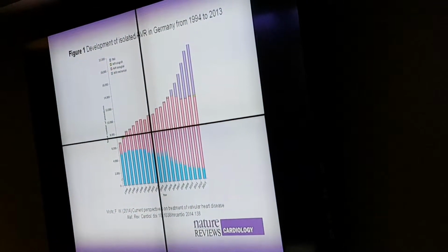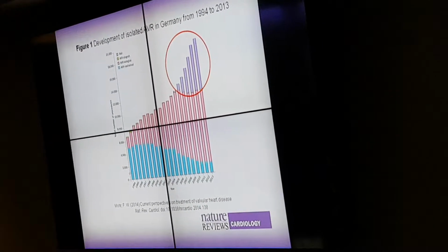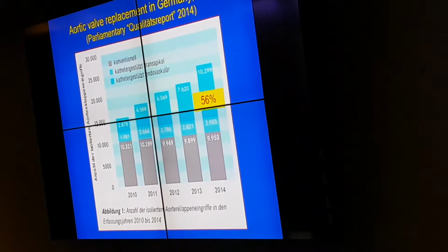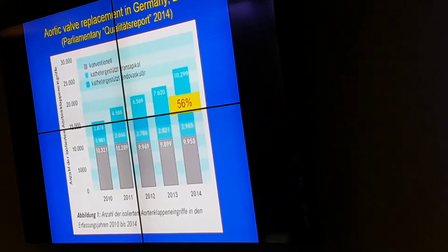Looking at the situation in Germany, which is very well developed, there is a rapid increase in TAVI, in replacement of the aortic valves. Nowadays, when you look at the report for the German Parliament, the slide is in German, I'm sorry, but 56% of aortic valve replacements in 2014 were done by catheter technique. Interestingly enough, the number of surgical aortic valve replacements has roughly remained constant, meaning that they are recruiting a new group of patients which were previously considered to be inoperable. And for the growth of TAVI, transcutaneous aortic valve implantation, you can see the numbers projecting that in 10 years TAVI will grow 4 times the present volume.